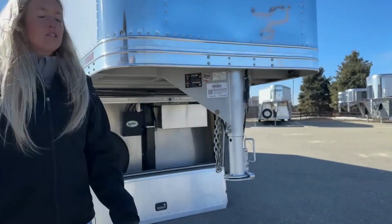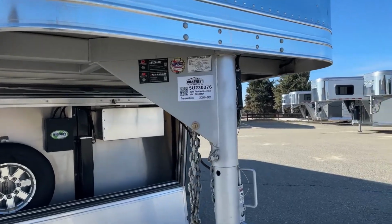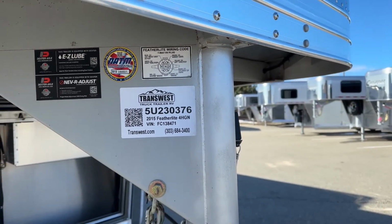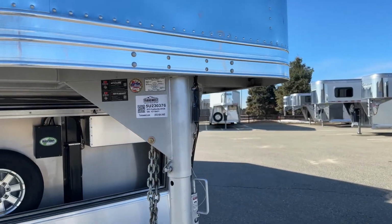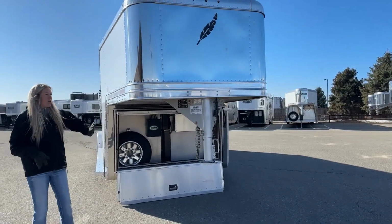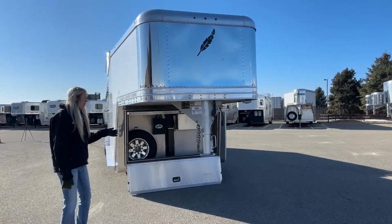So again, this one is a 2015 Featherlite, one of our used trade-ins. It just came in, still rolling through the shop. You guys are checking out our stock number right now. That is 5U230376. And that sticker does have a QR code on it. So if you're ever here walking the lot, just grab your phone, open your camera, scan that QR code, and it will take you to the web page for this trailer or anything else on our lot that you scan.